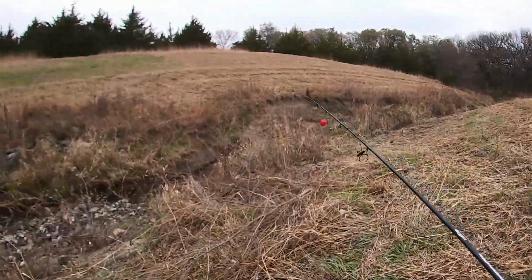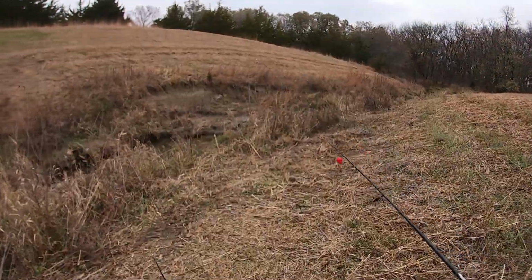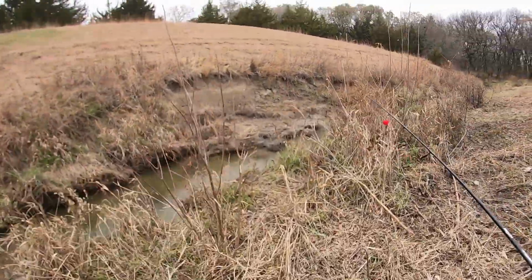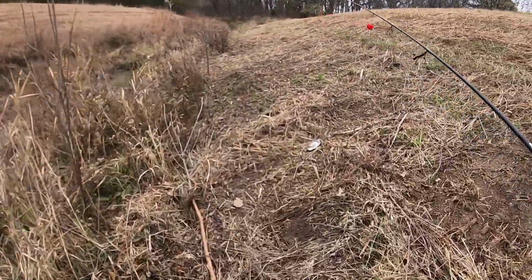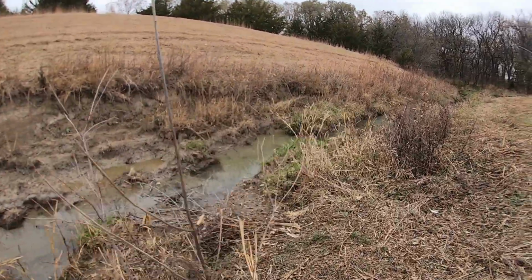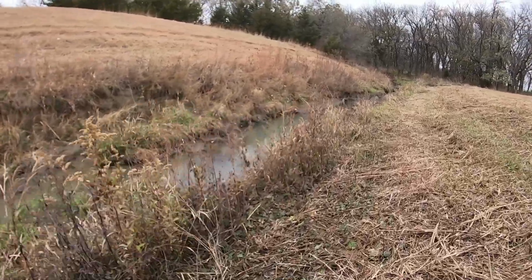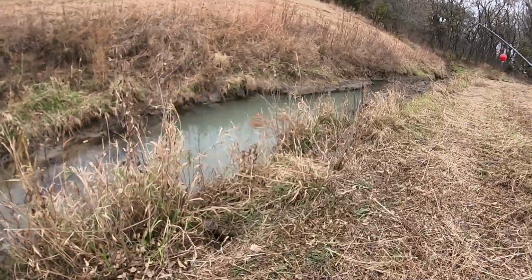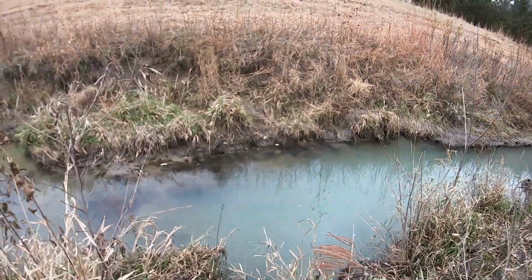All right, we're gonna kind of walk down this bank here. It's all really shallow. I don't know how far down I can actually walk, but over in here you can see it. There's nothing in there. Once you get down here a little bit farther, hard to walk on this angled bank. So there's a little pool right here that I cannot see the bottom. Look at that color of that water. It's like almost white.